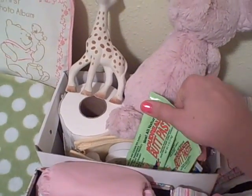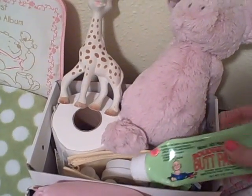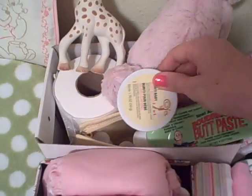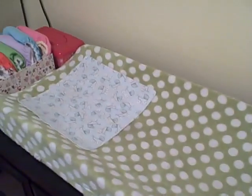Then I have some diaper ointments. I know that these are a no-no for cloth diapers. These were given to us when we had baby showers, and we only use them if she's in a disposable, which we do on occasion. And then I've got some baby lotions and butters and massage-y stuff here. This is like her baby booty spa section.